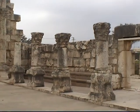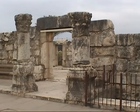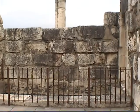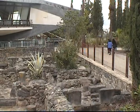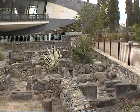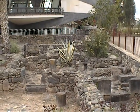Standing here inside the synagogue, this is what it looks like. Alright, standing outside the white synagogue. We'll go back in just a second, but I wanted you to see this area that I showed you earlier from the opposite side, the ruins of the city.